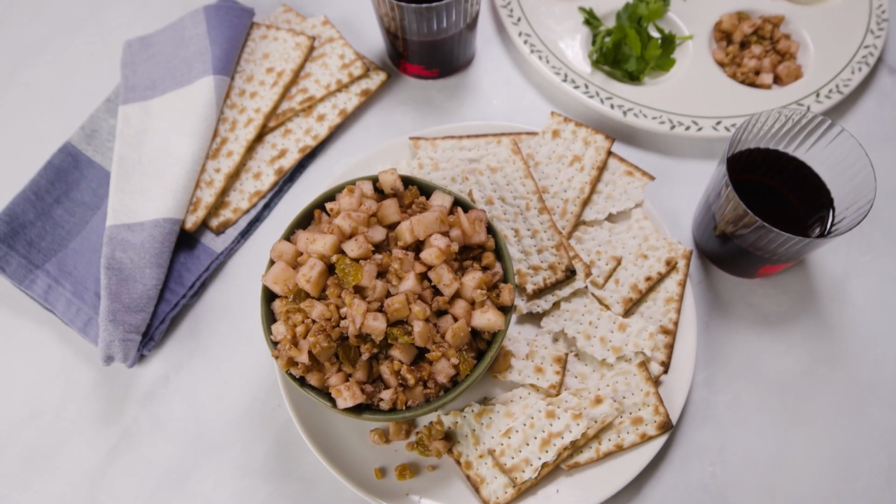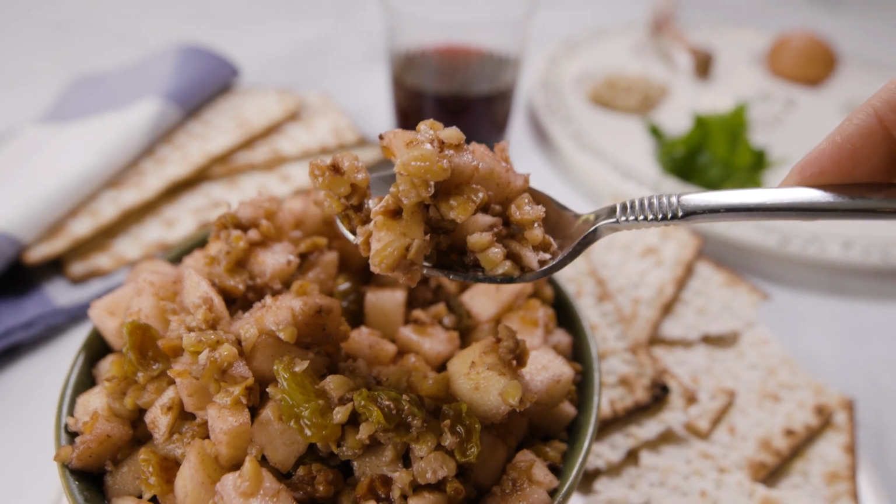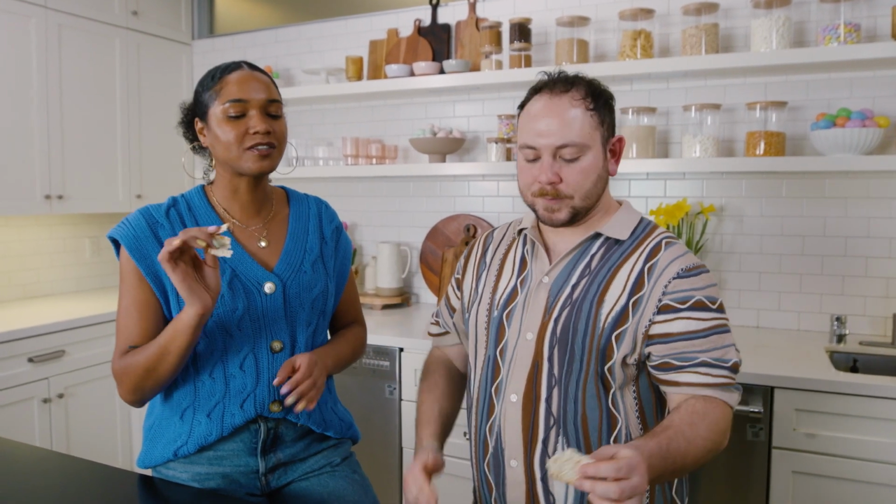Simple, yet so good. I wish I had something to compare that to, but I don't. No, it's this very, very singular Jewish condiment that works really well. Like imagine that next to a piece of super garlicky fish to balance out the vibes. You know what I mean? I can definitely see the cranberry sauce comparison though. Yeah, for sure. That's delicious.